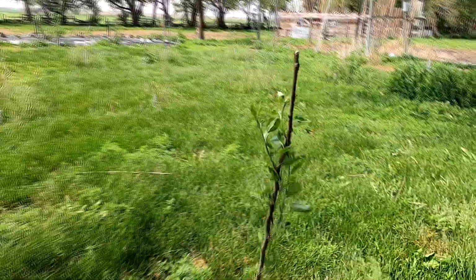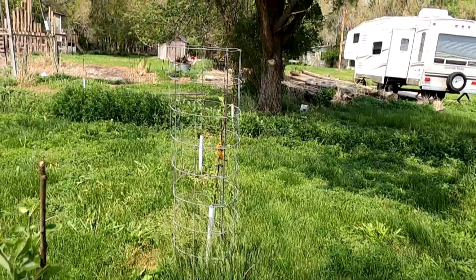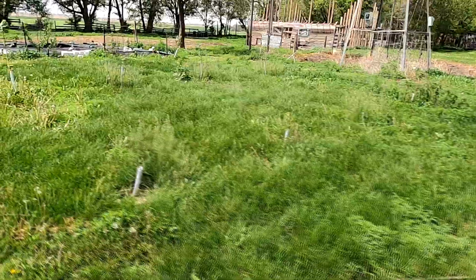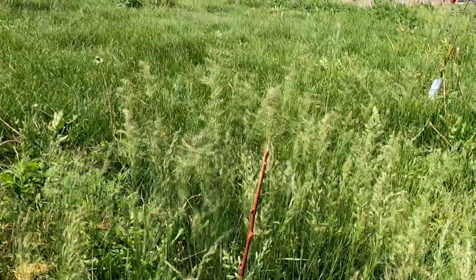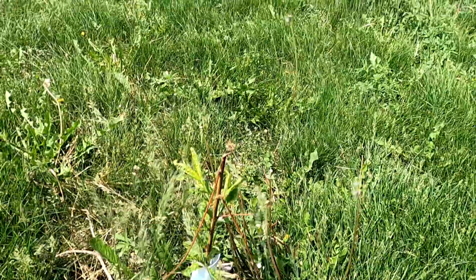So we have pear trees here. Our one failed pear tree at our other property is not stopping us from trying again. So we have, I believe, 6 pear trees that we have planted here. Our next row is peach trees. And this one was alive when it came, and it was way too cold. And so that one's not doing very well. However, the other ones are coming to life. So that's a good sign. And then we have apple trees.